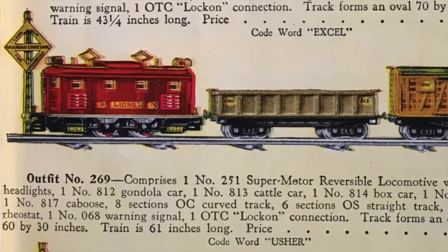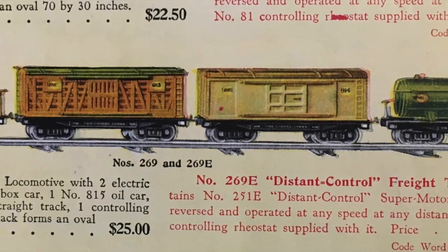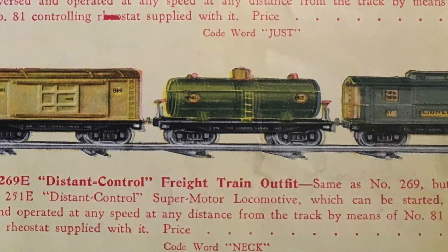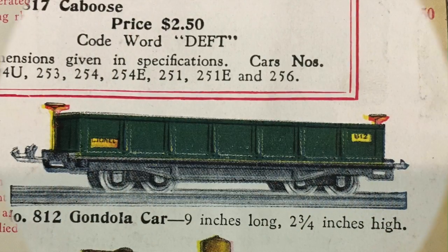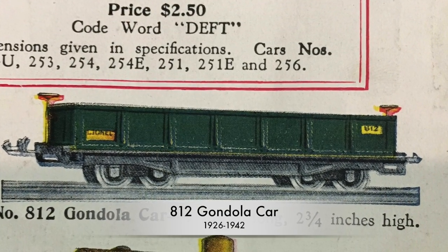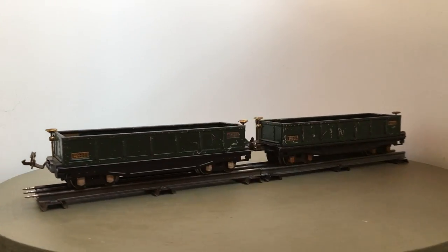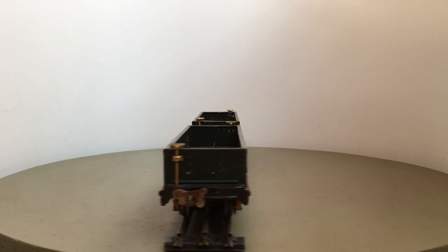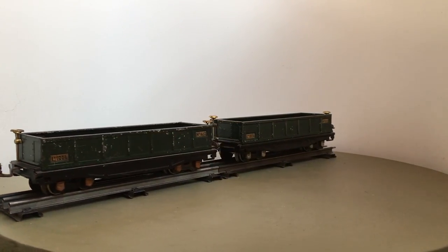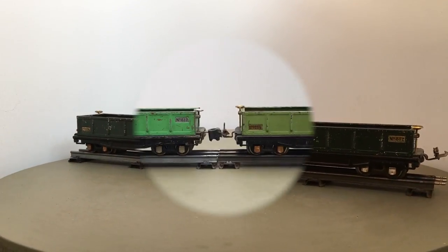In 1926, Lionel introduced a series of large freight cars, the 800 series, which was produced until 1942. These cars were produced in many variants, like the H12 gondola, first produced in Mouillave. You here see the third variant in dark green, with nickel boxes, made from 1927 to 1931, and the fourth with copper boxes, made only in 1931.